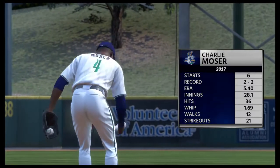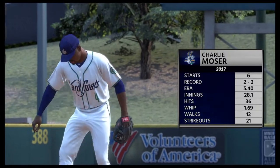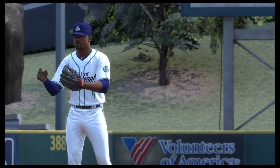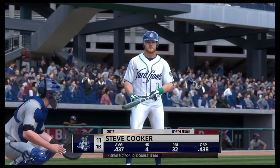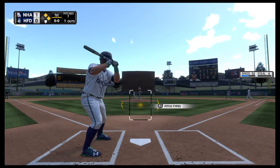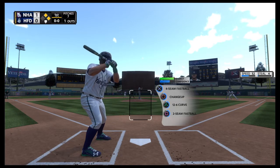Hey, listen, you don't have to know much about statistics to know that this is a bad one. How about this guy on the year as a starting pitcher? Left-handers are hitting over .300 against this guy. He's going to have to change something or he won't be pitching very long in this league. Batting fourth, first baseman. So here's the cleanup hitter, Steve Cook, as he'll look to bring home that tying run from second with a base hit into the outfield.